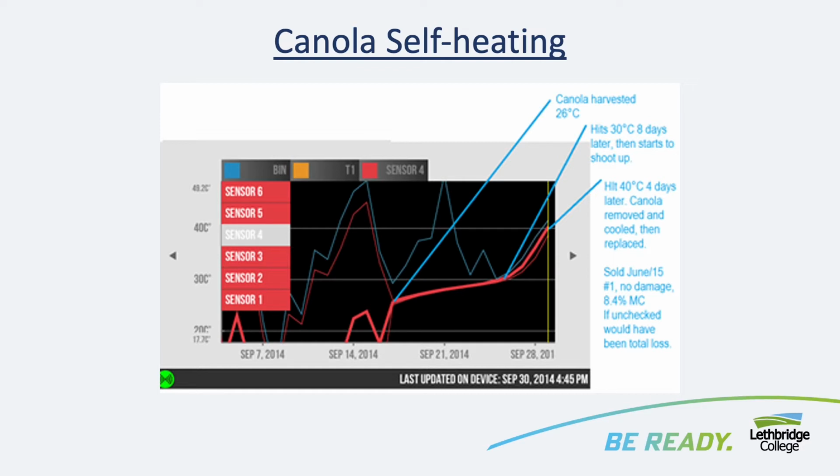This is another bin that actually had cables, and as you can see here, canola was harvested at 26 degrees Celsius. It was dry seed, but within 8 days, the canola temperature increased to 30 degrees Celsius. And in the next 4 days, it increased to 40 degrees Celsius. So you can see how fast the temperature can go up if the bin is not aerated.